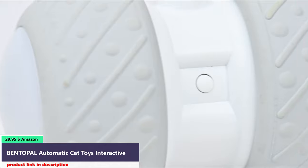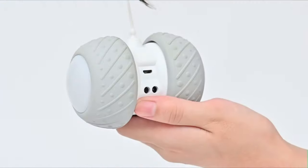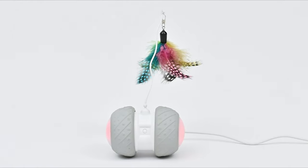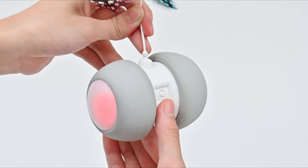This interactive cat toy works with 2 motors working independently, ensuring the robot toy runs irregularly, with multiple tracks to increase your cat's exercise. 620mAh large capacity battery could work 8 hours under default mode. It is suitable for those who need to go out for daily work.